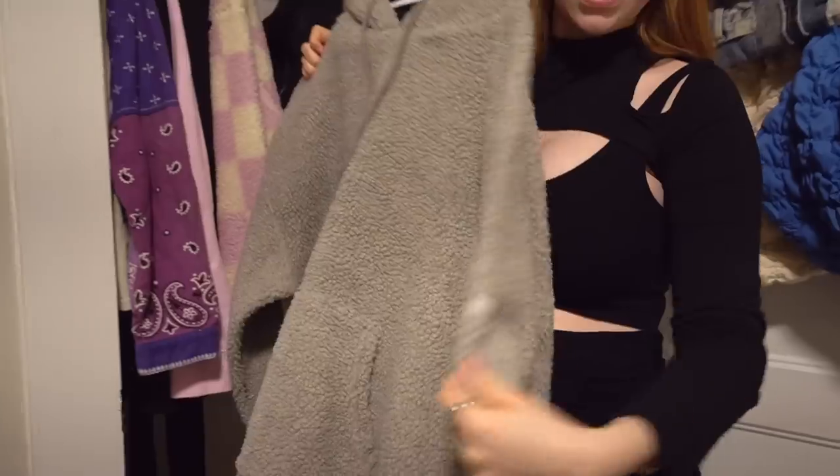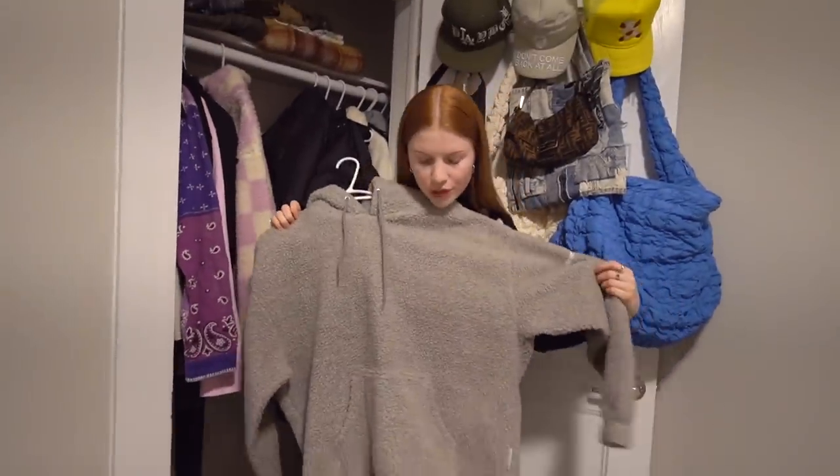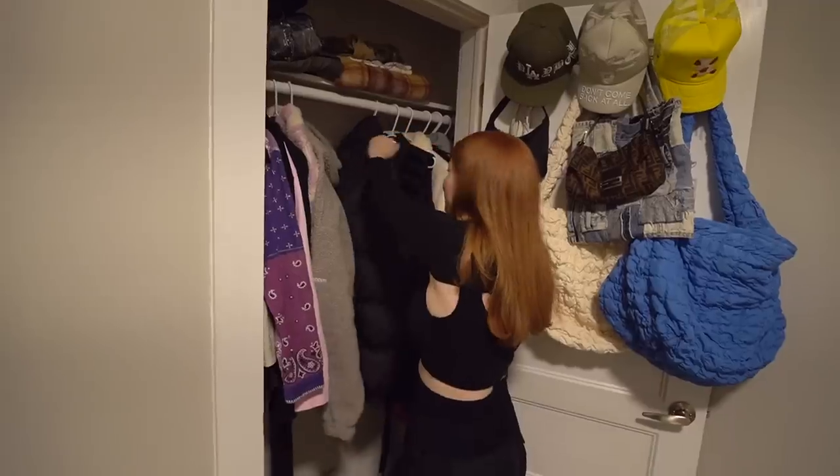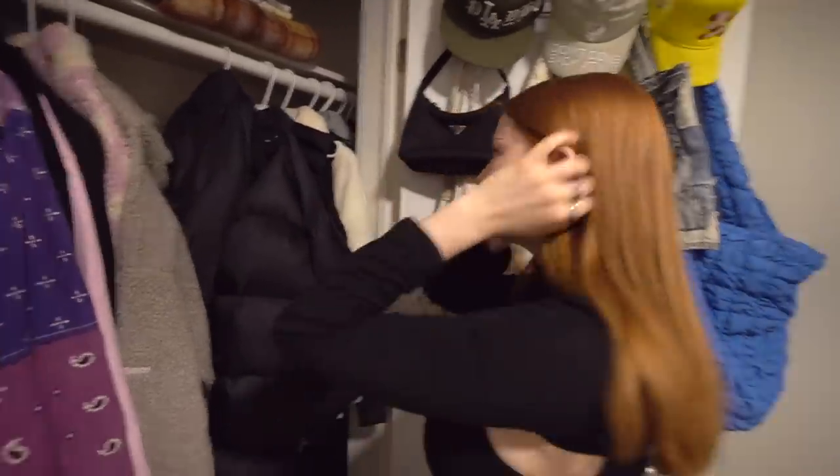This one I'm obsessed with. It's kind of like a, I don't know, Sherpa fleece St. Woods piece. It's a super oversized hoodie and it just is so warm and cozy. Okay, so now we're getting into jackets.